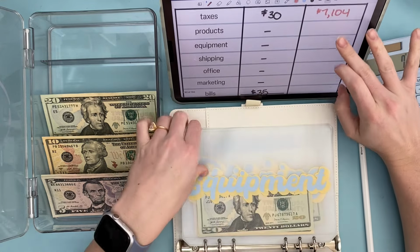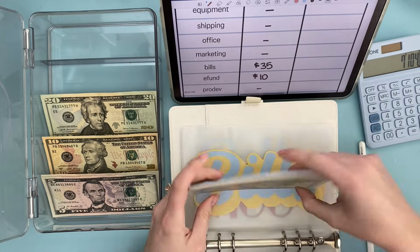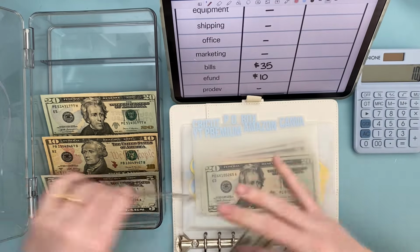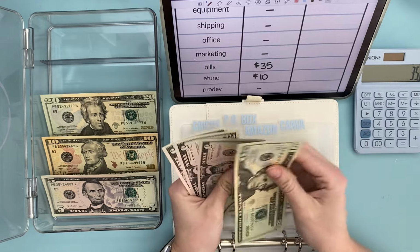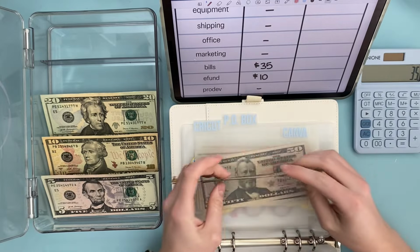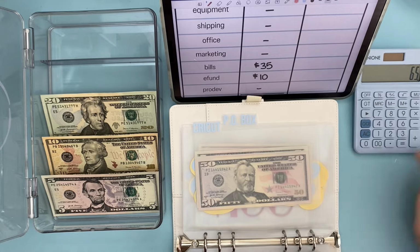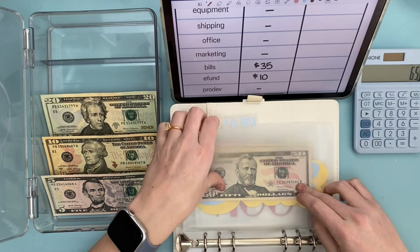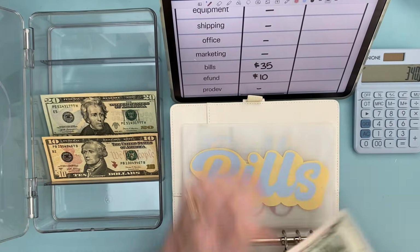We're skipping products, equipment, shipping, office, and marketing, and we're jumping straight to bills, where we're adding 35 or 5 in each category. So I have 10 in Instant Ink. QuickBooks has 25, 35. YouTube Premium has 25, 35. Amazon has 55, 65. Canva, $55.65. Cricut, $55.65. And then P.O. Box, $55.65. So $340 in bills.